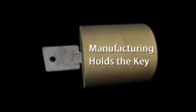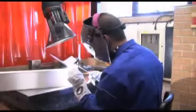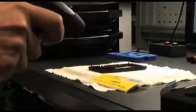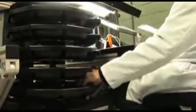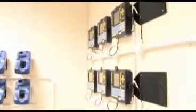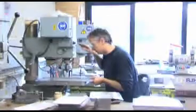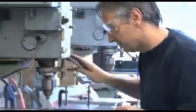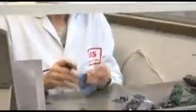Manufacturing holds the key. For many years, the UK manufacturing industry has been at the heart of a balanced economy, serving the needs and requirements of industries and sectors, both nationally and internationally. Britain's strength as a prosperous trading nation over the past 3 centuries was built on manufacturing. Looking forward, a thriving modern manufacturing sector is central to the future success of the British economy.